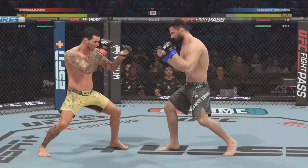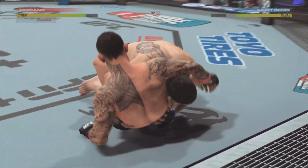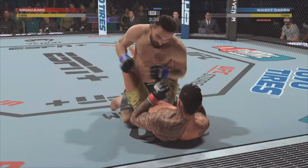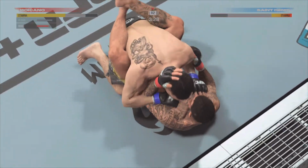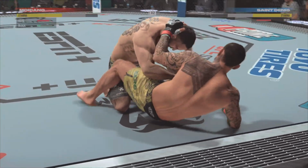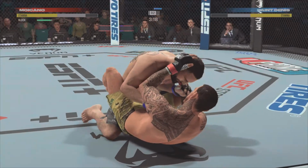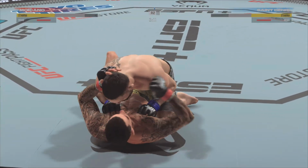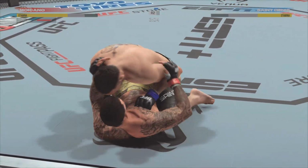Oh, he's wobbling now. Oh, nice double leg. Really good job to land these strikes from top position. Well, anytime you are in a ground fighting situation with this fighter, you're potentially playing with fire. Big ground and pound.